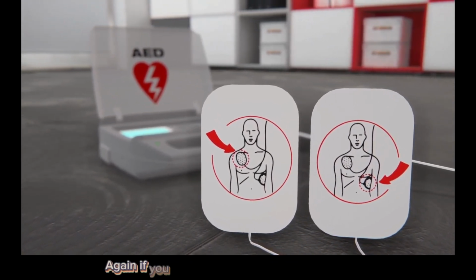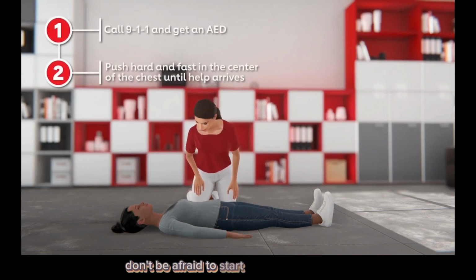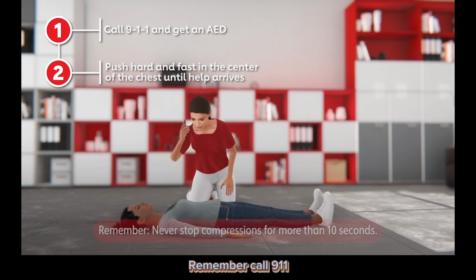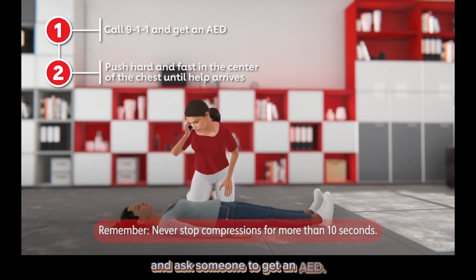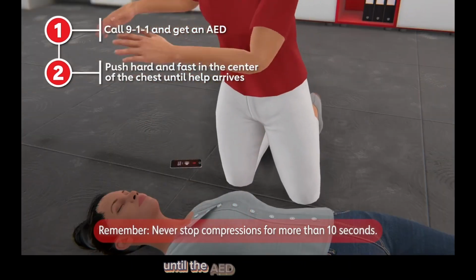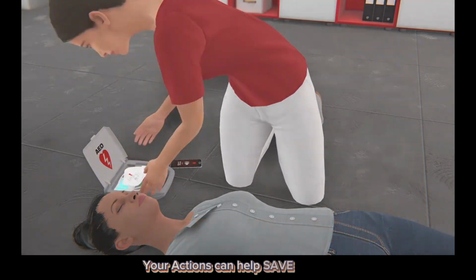Again, if you see a teen or adult suddenly collapse, don't be afraid to start hands-only CPR. Remember, call 911 and ask someone to get an AED, then push hard and fast in the center of the chest until the AED and help arrives. Your actions can help save a life.